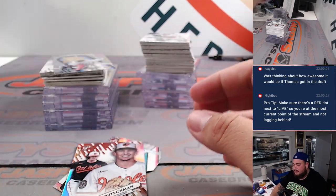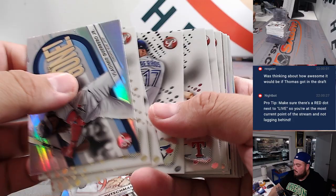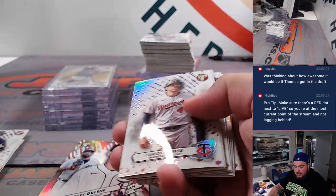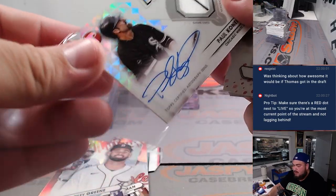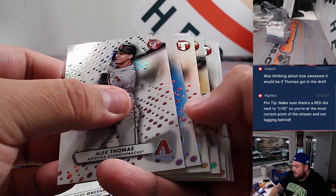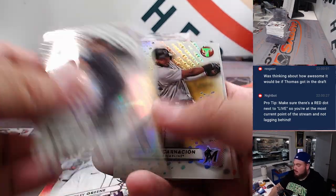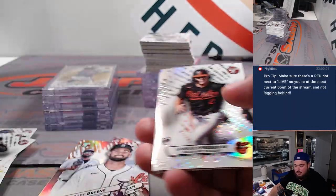Shohei Ohtani, 75. Riley Green, Johnny Bench, 99. I remember he told us though what it was though. Paul Konerko for the White Sox, man, James. Super Fractor? Is that a Super Fractor? That's a gold, right? Juan Gonzalez. And Encarnacion for the Marlins. Steven Carney.